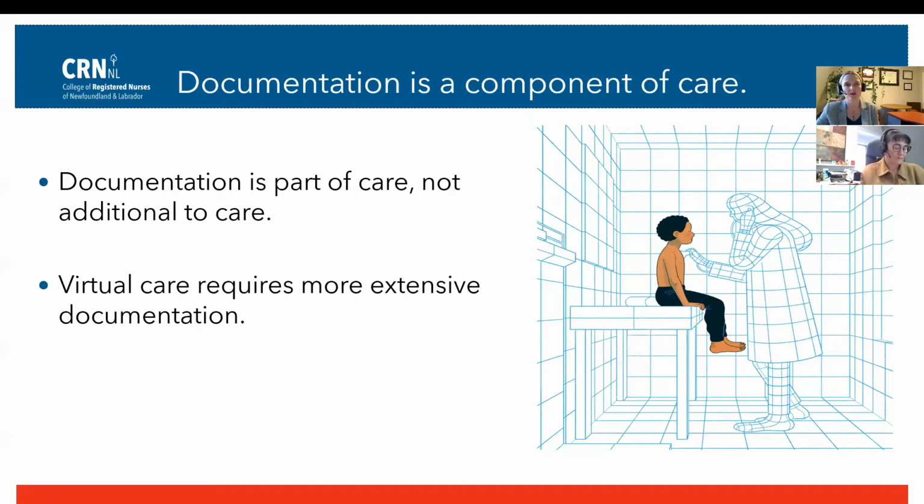And with electronic documentation, you must know how to use the system. There may be some variation in the way the electronic data is recorded because of software. However, you are responsible to ensure that you're educated enough to use it and that you can follow the basic principles. And nurses should document the virtual platform that they're using to provide care and make sure to obtain any consent to offer the service virtually, and the geographical location of your client if it is truly virtual care.